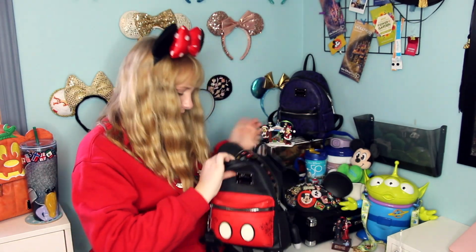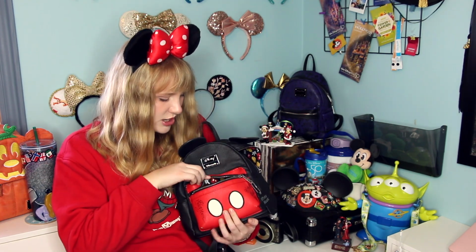That is going to be it for the main section here. Now we just have the front. The front is a section I don't go in too often, but I like to keep a lot of little things so they don't get lost. First off, I have my Bluetooth remote shutter. This is what I use to take my photos in the parks. A lot of people do ask about this, how I take those photos.